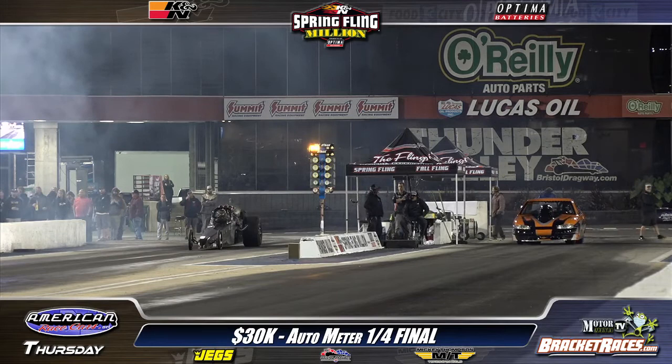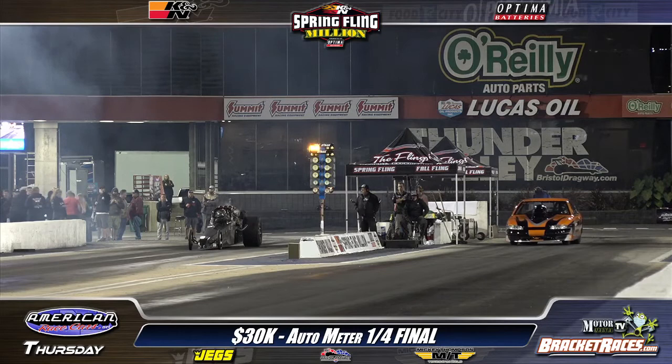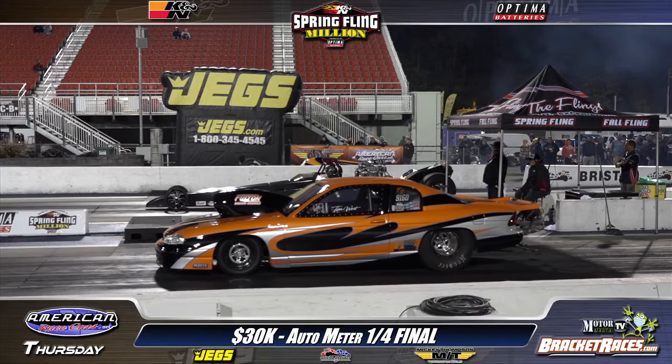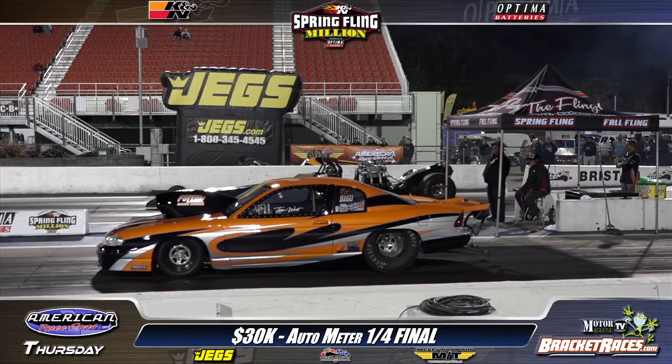Next up, Tim West, the lone remaining door car, 491 is the dial in the left lane. Right lane is J.R. Barclay, dial 453. Almost 4/10 head start going to the door car. It's the last one of those remaining, and it's one of the fastest, if not the fastest, on the ground.